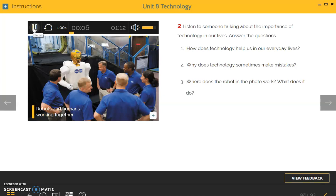It's difficult to remember what life was like before the types of modern technology we have today. Technology solves mathematical problems for us. It sends messages to friends in a second. It even cooks dinner for us. When technology makes a mistake, it's only because a human has given the wrong instructions. So, what's the next big step in technology?